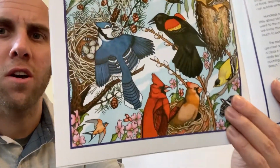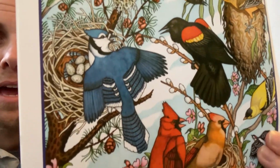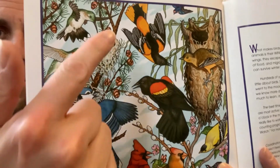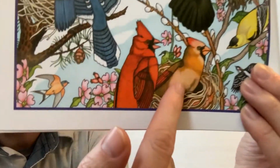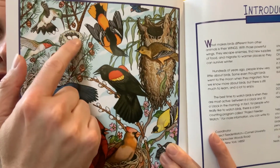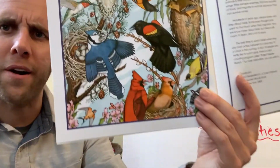I want you to take a close look at this picture and notice everything around it. I'm using my eyes and my brain to see that there's so many different color birds. And we see eggs. We see different types of nests. We see a mom maybe laying on her eggs. We see another mom or dad maybe going to gather materials to build the nest. So, what are you wondering about these birds?